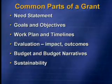In this problem statement, you really don't want to talk about yourself a lot. You want to talk about what your project is going to focus on. You want to paint the picture for the funder. You want to assume they really don't know your community. So this is painting a picture. You want to use as much credible data as you can. There's a tremendous number of data sources that I can share with you in a subsequent grant writing class. So you want to make sure you cover data in this.